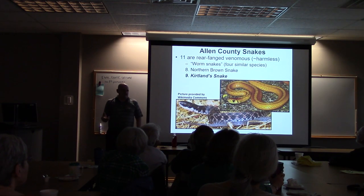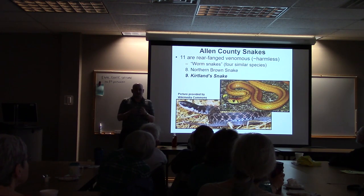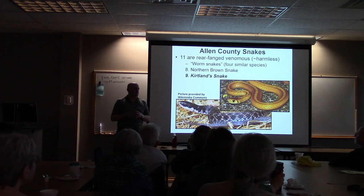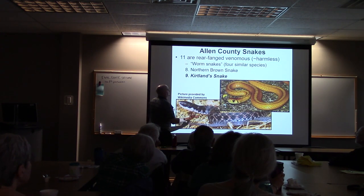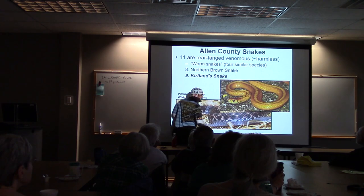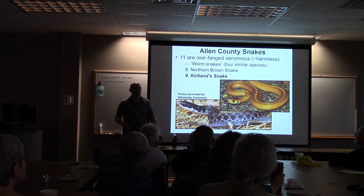Then we have these little snakes. Some of these worm-like snakes. They're very, very small, probably only about the thickness of a pencil in most cases. And when we come across them, they almost look like worms to some degree, even with this individual here, which just barely has a stripe down the middle of the back. And so we call this guy the northern brown snake.